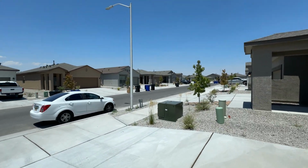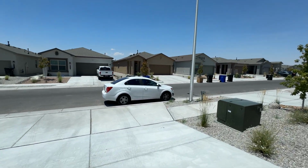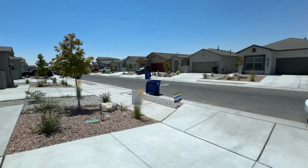So super awesome. I want to give you guys a bit of a tour of the neighborhood. So we're gonna hop in the little Pinto over there and give you guys a tour of the neighborhood. Alrighty, it's super hot. I'm gonna be rolling down with the windows down just to give you guys a better idea of what this neighborhood has to offer.